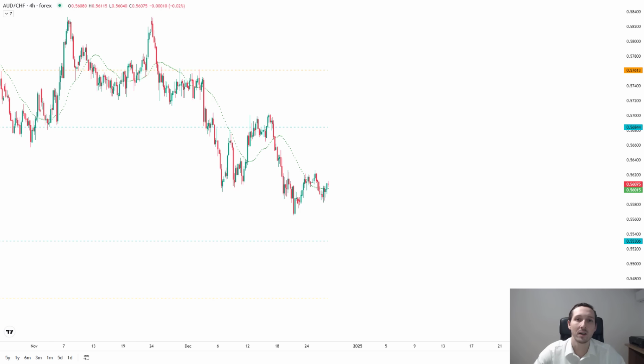Next is Aussie franc. Again, I can either short it or do nothing. Buying this market's not an option. The sell zone is above the 0.5684. Once we breach this, this is where the odds turn in our favor for a reversal back inside this range. What I like about this is we do have some really nice key area of resistance up here. 1 high, 2 high, 3 highs.